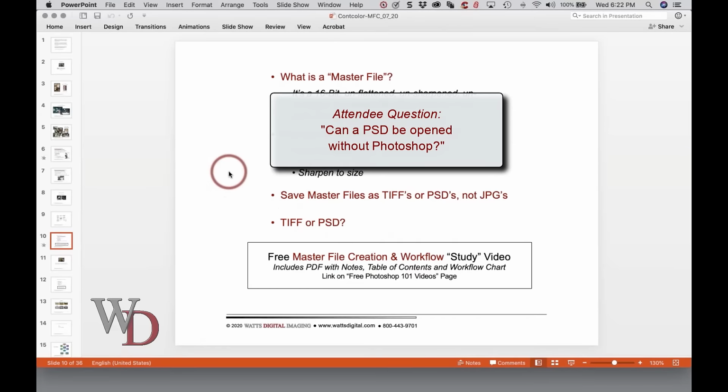Two questions here. Ashif asks, can a PSD file be opened without Photoshop? No, with the exception of possibly the preview applications in Mac or PC, and I'm not even so sure about PC. It is a proprietary format, but you shouldn't have to be opening your master file in anything but Photoshop anyway, so that's why I like the .psd format.